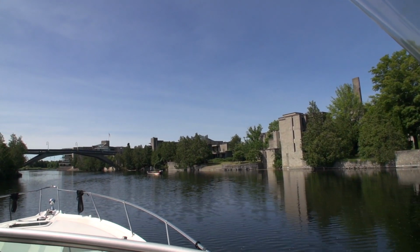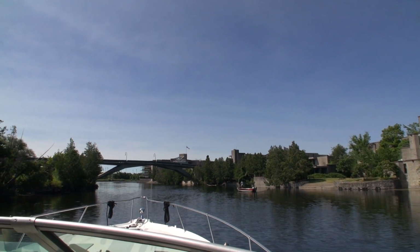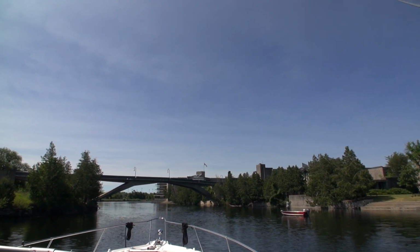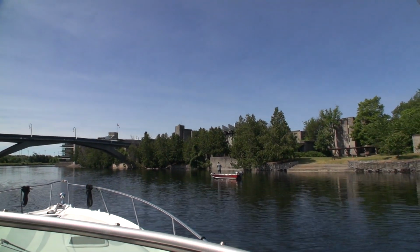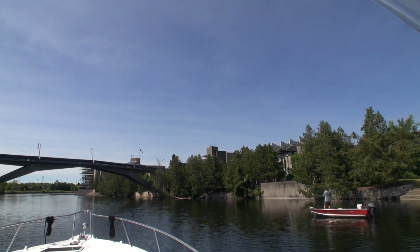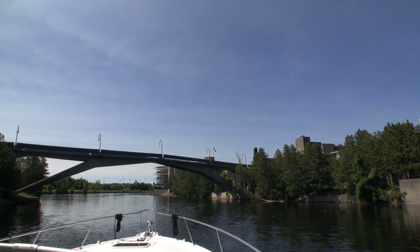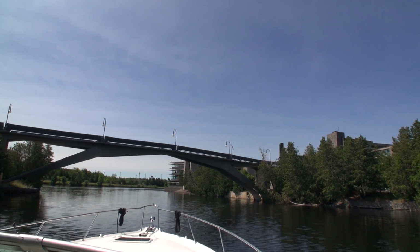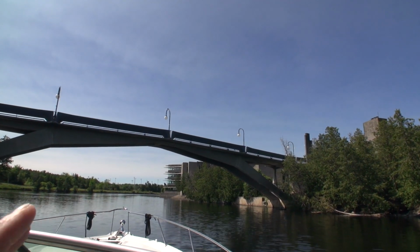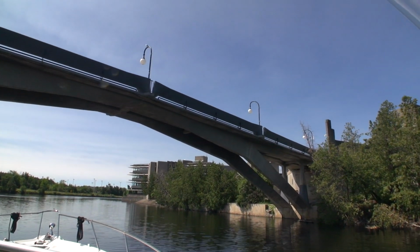Now this facility is a university. It's called Trent University. As you can see, the campus is on both sides of the Trent Canal. Definitely late 60s, early 70s architecture. Kind of funky. A modern look.